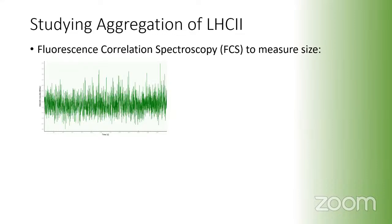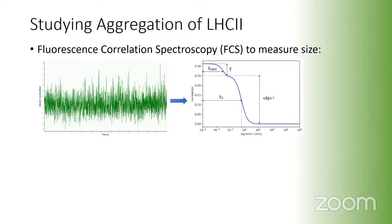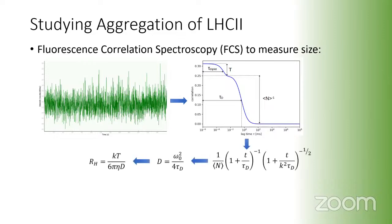So the sizes of these LHC2 aggregates have only been unveiled in vitro recently by applying fluorescence correlation spectroscopy, or FCS. FCS involves measuring the autocorrelation in the fluctuations of fluorescence emitted by freely diffusing fluorescent molecules and fitting models to the obtained autocorrelation curves. Here, such a model is shown, which describes the effects of 3D Brownian motion on the autocorrelation curves. From this model, the diffusion coefficient can be obtained, and from this, the average hydrodynamic radius of the molecules.